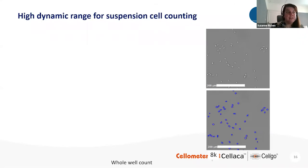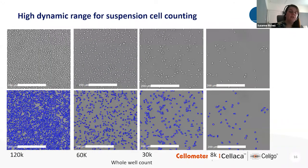For suspension cells as well, and for a lot of adherent cell types, you can not just look at the confluency of the wells, but you can also determine how many cells are in each well as well. So here we've got an example of some cells growing at quite a low concentration. We've got 8,000 cells in a 96 well plate there, and that's an example of what that looks like. But we can actually go up to 120,000 cells in a well and analyze those accurately and monitor those over time.